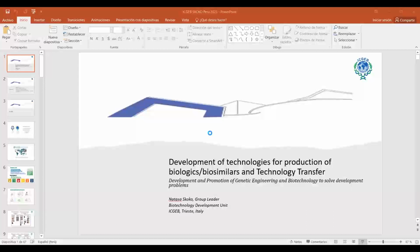Wow, what does it mean? It means that 68 countries around the world, mostly low and middle income countries, although we have countries who are not anymore low and middle income countries, but still they're our member states. We are a big family with three research components. The main one is in Trieste, in Italy, where the headquarter is based and my group. The other one is in India, New Delhi, and in South Africa, Cape Town.